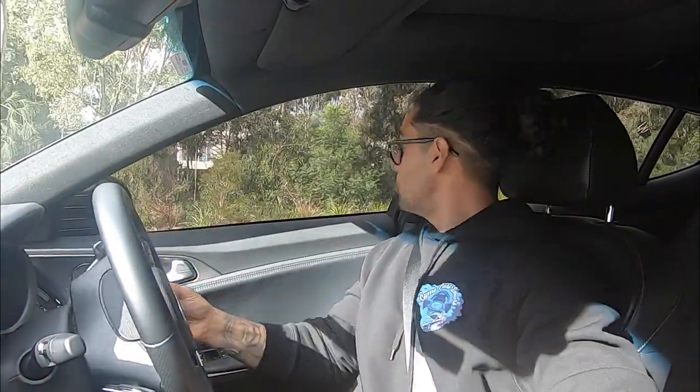All right, guys, so let's drive. Sport mode. Seats are now hugging me, which is kind of cool. That reminds me of a certain car brand. I'm not going to say which one, because everyone's going to think I'm biased like all the time. Let's drive.